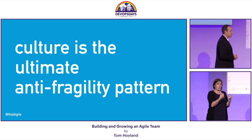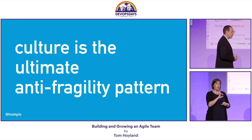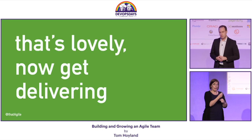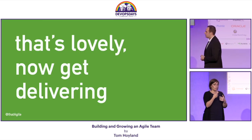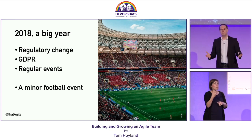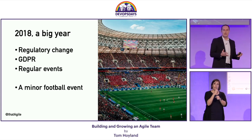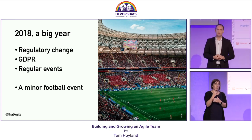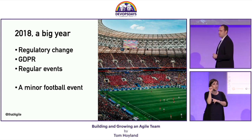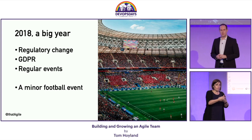And this all sounds fantastic, but at Sky Betting and Gaming, there's a lot of work to do. And we can't spend all of our time working on metrics and culture. Because in 2018, so many things were taking place. We had GDPR. We had regulatory change. We had a small football match in Russia called the World Cup to deal with. And so there's one question that follows you around, and it doesn't matter what industry you're working in.